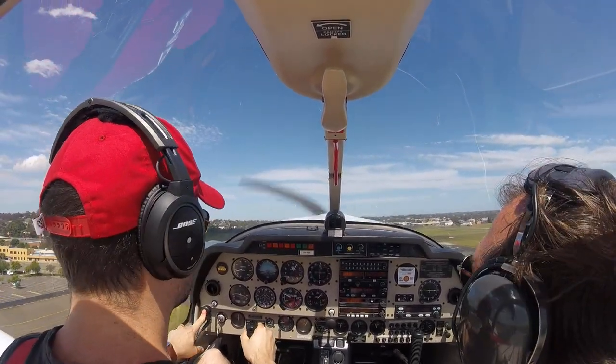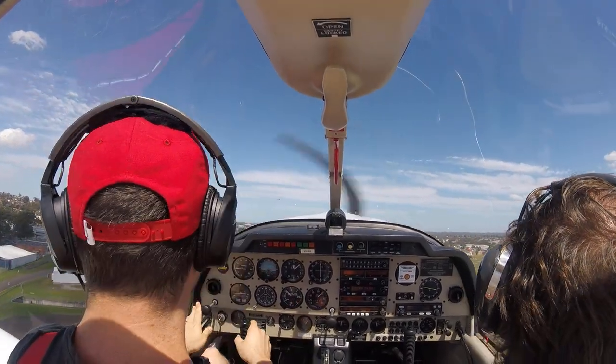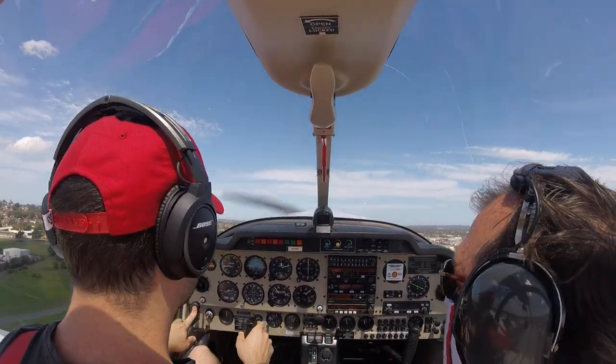Oh, it really doesn't want to climb today. Heavy too. Alright, flaps up, power full. India Bravo X-ray, fuel pump on. Temperatures and pressures, lift a little bit.